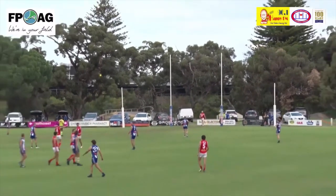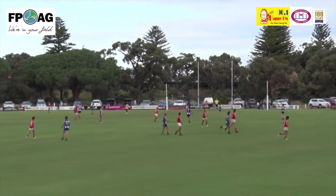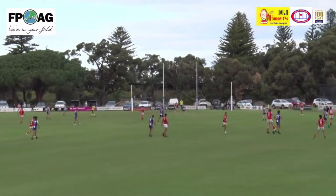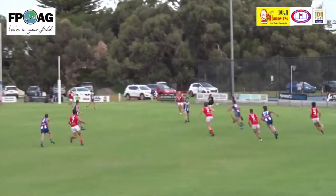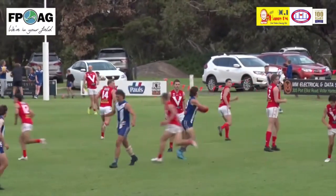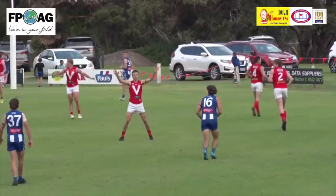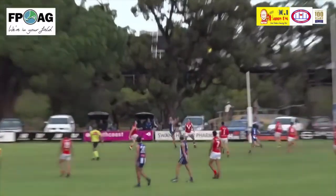Half-time score, Willunga 7 goals 9, Encounter Bay 2 goals 5. About what we thought. Anyway, Strath will bring the ball back in from that last score. They do. They go over the clubroom side with it. And the two players there from Victor Harbor go for the one ball and it ends up in the hands of Jackson Elms.